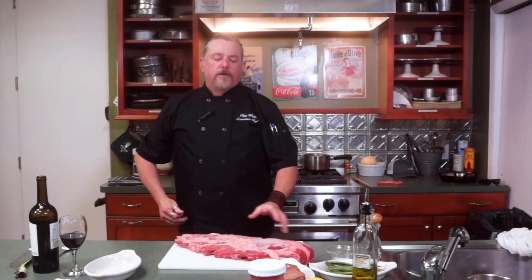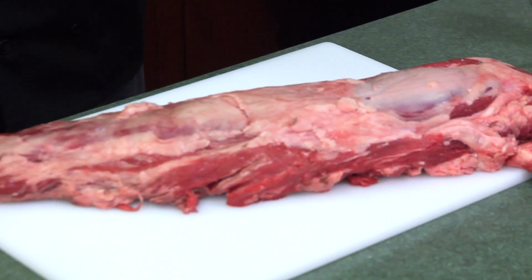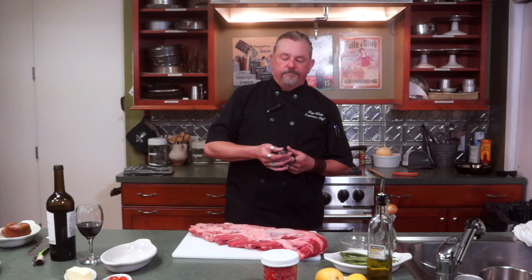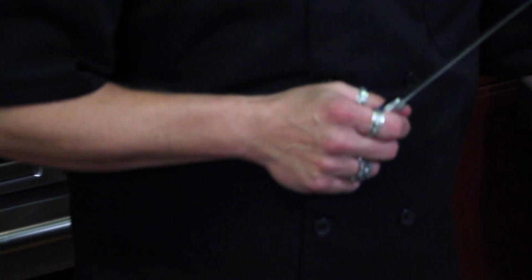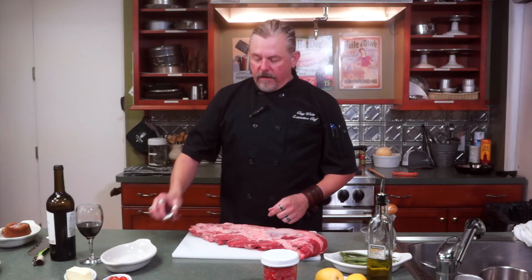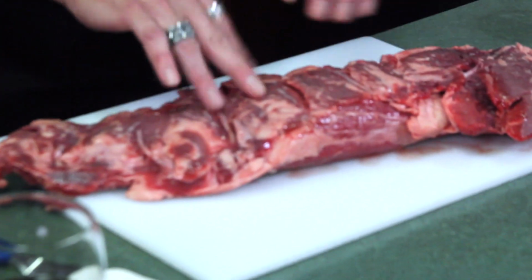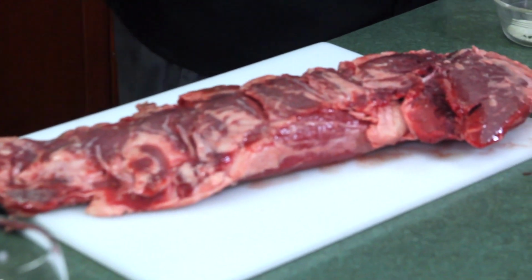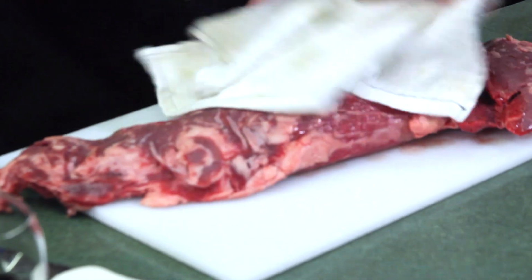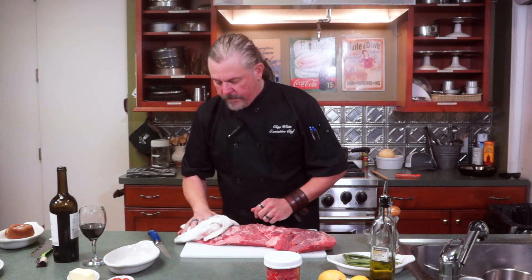All right, so this is our whole beef tenderloin. First thing I'm gonna do is break out one of my boning knives, and again, razor sharp. Nothing scarier than a dull knife in the kitchen. So we're gonna take this knife out and look at this tenderloin. First thing we're gonna do is dry it off a little bit just to make it easier to handle. Make sure I'm not slipping and sliding while we're doing this.